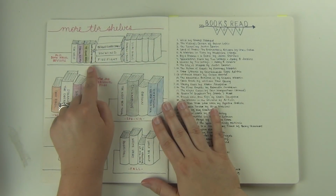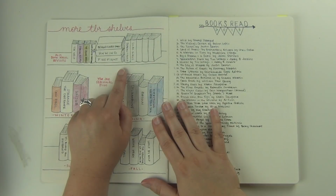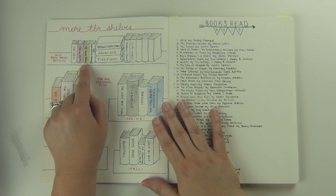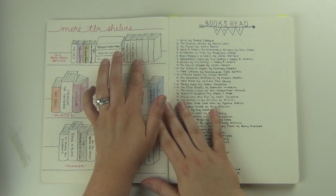And then here are my 2017 Book Haul Revisit picks. These are books that I am picking from each of my book haul revisits that I do every month, and as you can see, I've only read 2 of them. I still have quite a few that I haven't read, and then still 3 more to pick.